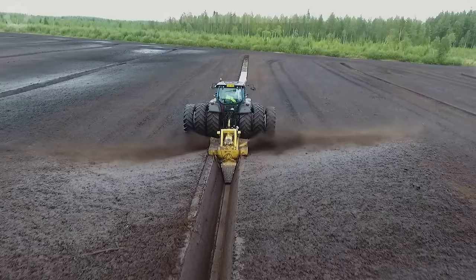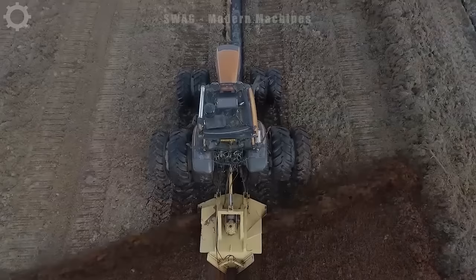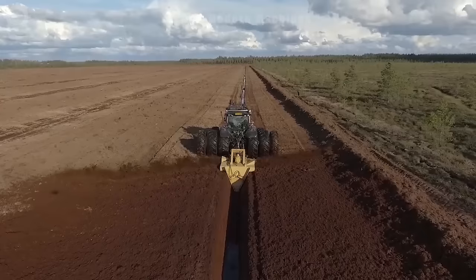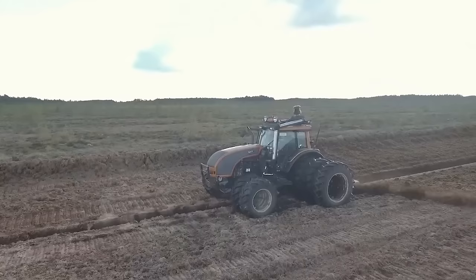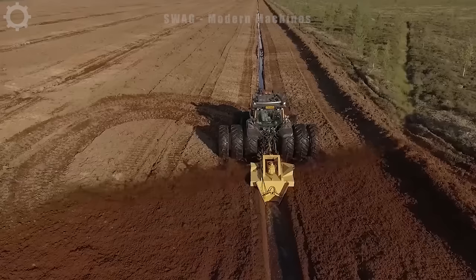In Finland, the exploration of new peatlands for fuel extraction is in progress, employing a distinctive method. This streamlined cleanup procedure guarantees ideal conditions for peat extraction. The endeavor integrates sustainability with cutting-edge machinery, striking a harmony in the utilization of natural resources.